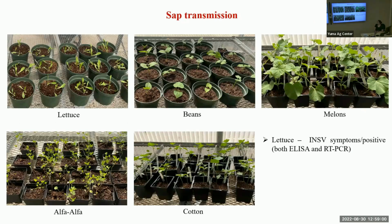It was observed that out of 20 lettuce plants inoculated with SAP, 16 plants developed spots by 7 days post-inoculation, followed by chlorosis and mottling. Eventually, these plants developed necrosis and died. They also tested positive with both ELISA and RT-PCR assays. I will talk about RT-PCR in my next slide.